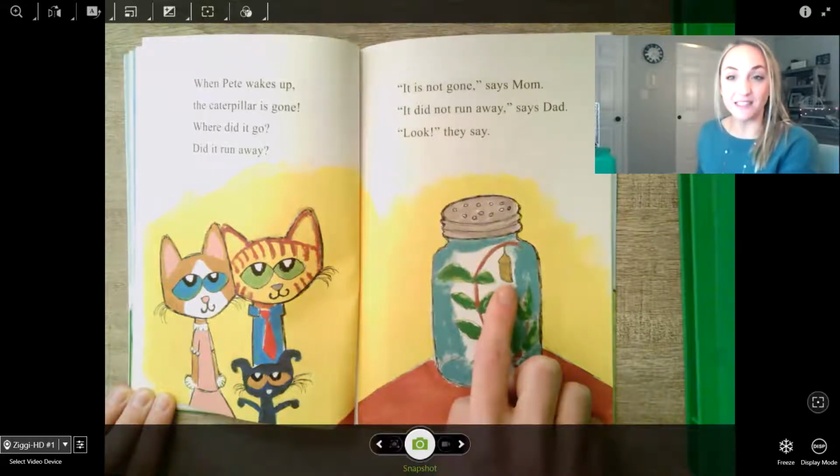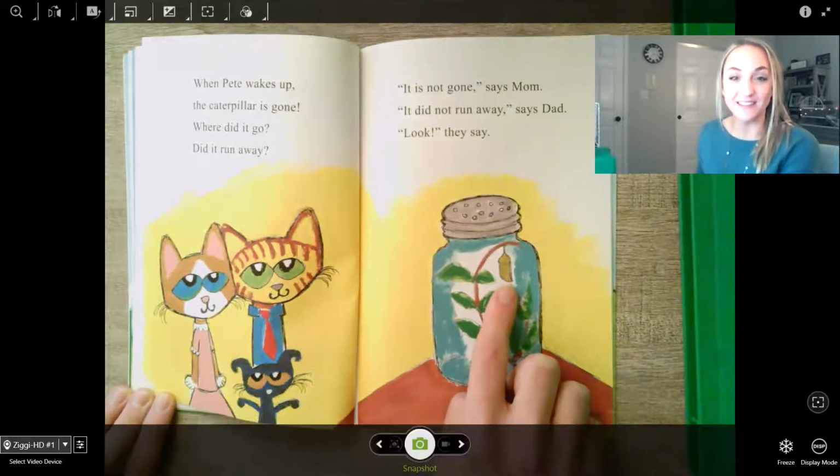What do you notice? Do you remember what this is from the Impatient Caterpillar book from earlier this week?